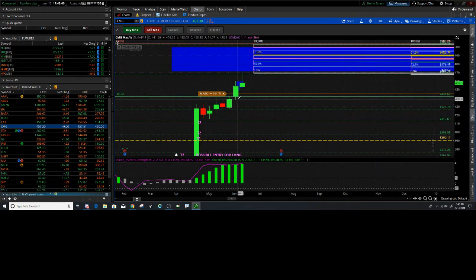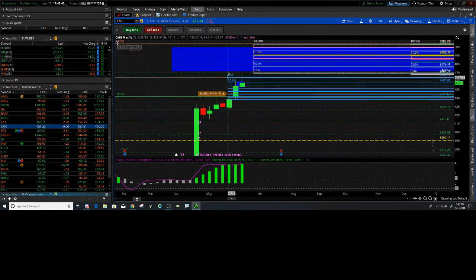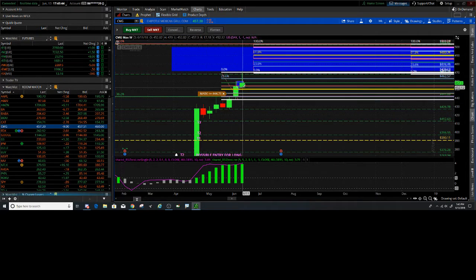All right. So I wouldn't expect too much of a drawback here. What I'm looking at is from this pivot low to pivot high. I'd like to see price stay within this range here at 451 to 454. Currently trading at 457. So a few more bucks of tolerance here. We'd like to see it come down into the 61.8 and push back up here.